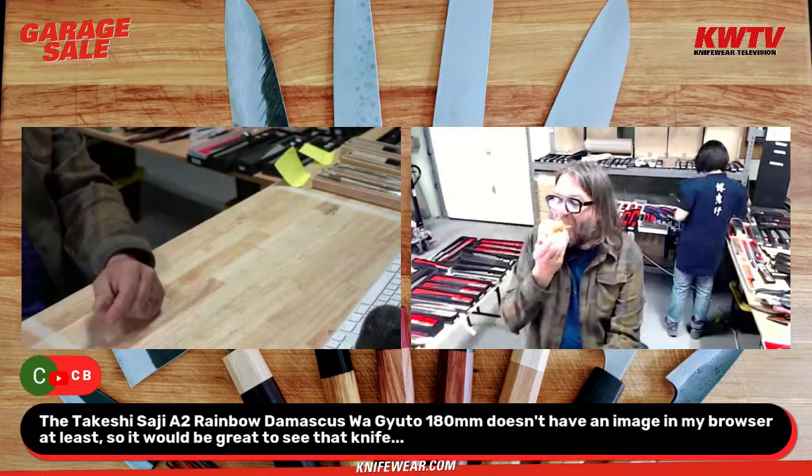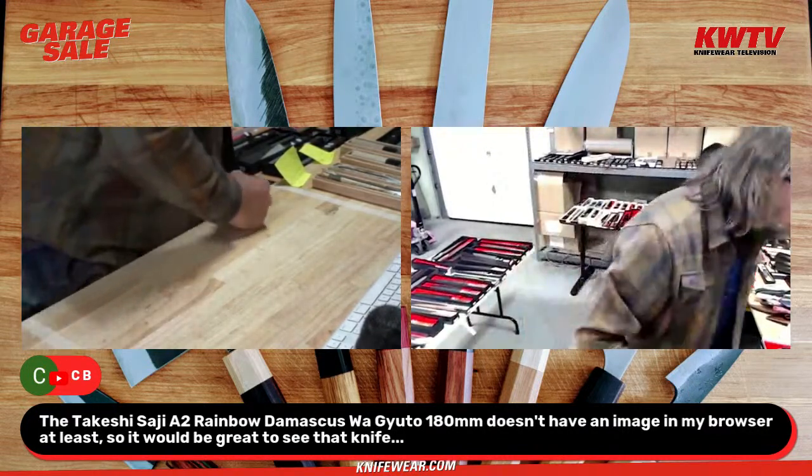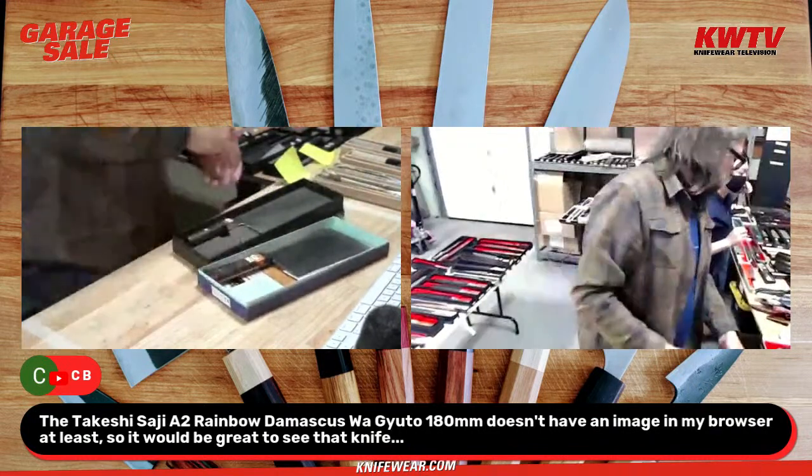And for anyone who's not seeing a photo of the knife they like on the website, just stay tuned. They will be up by Monday. And if it's not up by Monday morning, shoot me a quick email and I'll make it happen.